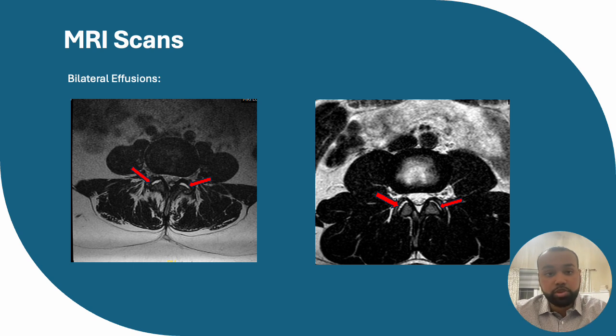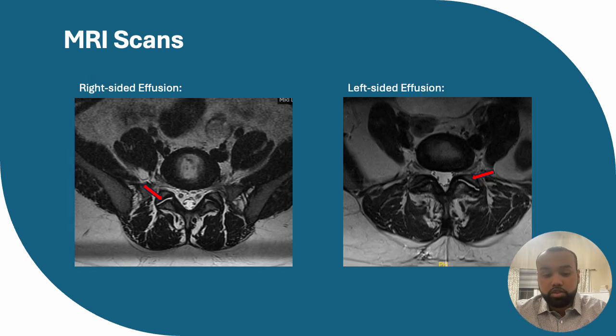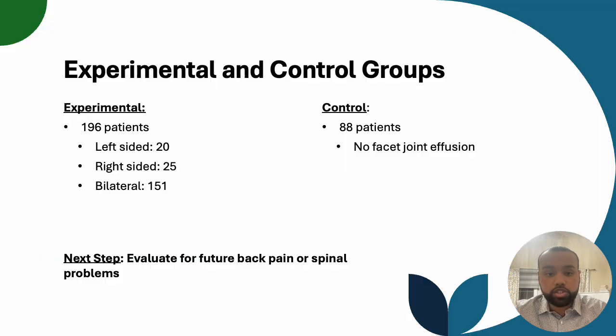So these are just examples of MRI scans that we found. For example, the bilateral effusions that we saw and what we defined as a bilateral effusion, as well as the unilateral effusions, the right-sided and left-sided effusions that we saw when we were looking through these records.